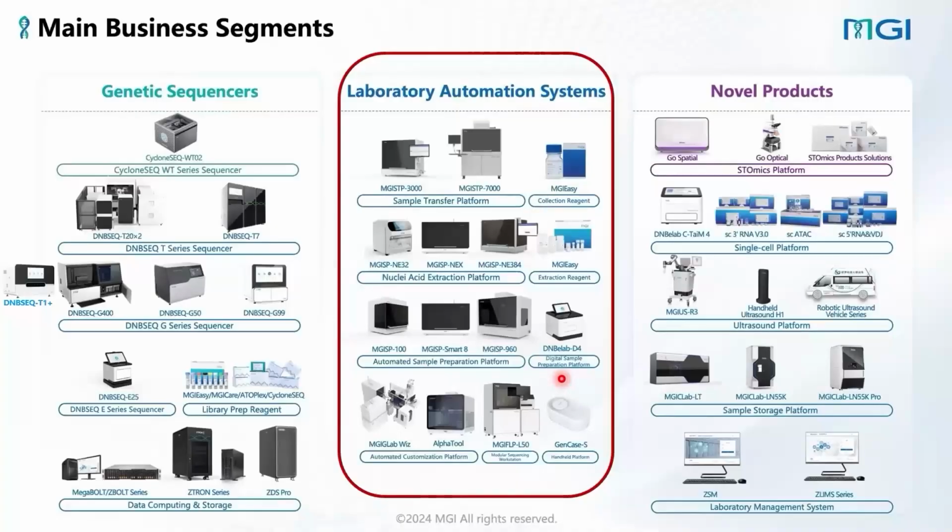That means those clients who have the Illumina platforms or Thermo platform, any kind of platform, can use these automation systems. You don't need to worry about purchasing the sequencer instrument also. So without having the sequencer, if you need to prepare the libraries yourself and want to automate the library preparation, you can use this liquid handling system, which can be helpful for automating the preparation of libraries using MGI kits and also third-party kits, any kind.